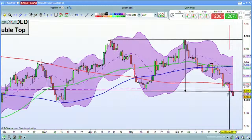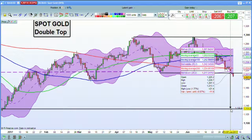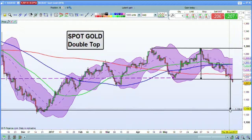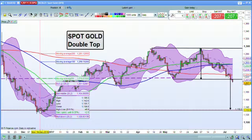Now if it does rise and it closes above this line here of support, there's then a question mark as to whether or not the double top will complete. At the moment at least we've got a completion of the pattern, but the extension down here is where potentially we could well see the bottom part of this cycle for gold. At the moment we are trading at 1207. Take the height and the bottom of this channel line here, and replicate that, and you get down to this 1132 level, which coincides roughly with the bottom that we saw back on the 16th of December at roughly 1132.